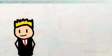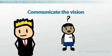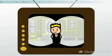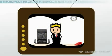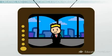Once created, a manager must communicate the vision, because at the end of the day, a change vision is only as good as a leader's ability to communicate it to organizational members in a way that motivates people to change. When individuals do not understand what a change vision means to them personally and to the entire organization, acceptance becomes very challenging. Employees must be able to see how the vision for change will affect and benefit them as an individual. The manager ought to be seen living the vision in a way that it becomes a part of everything that he or she does, offering clarification and support along the way. Doing so will ensure that the vision is communicated to all members of the organization.